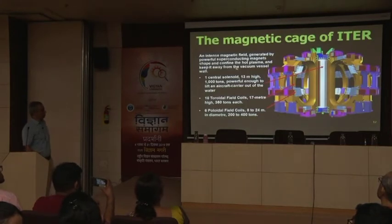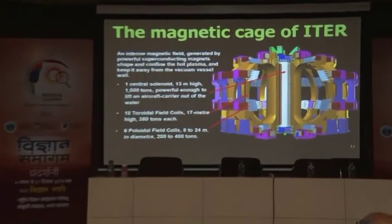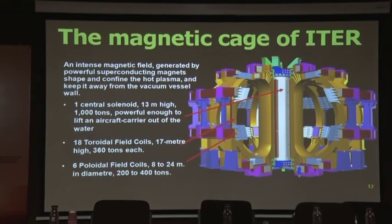For example, I'll come to ITER a little bit more, but this is just to give an example of the magnets in ITER. ITER also has these toroidal field magnets, which are the yellowish color ones here. And then there are these circular coils, which are called poloidal field coils. And then there is a central solenoid. The central solenoid is very large in ITER. It is about 13 meters in height, weighs about 1,000 tons, and it is very powerful. The amount of energy it stores can actually lift an aircraft carrier out of water. It stores that much energy.